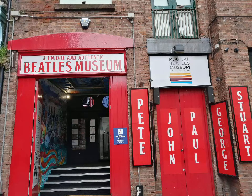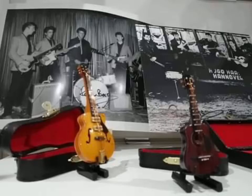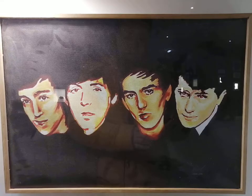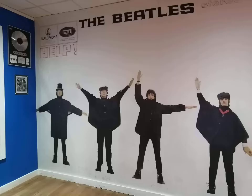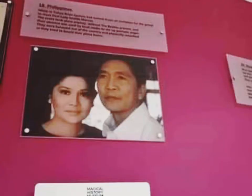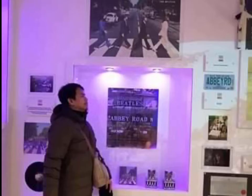Liverpool Beatles Museum, formerly known as the Magical Beatles Museum, is a museum dedicated to the Beatles, located in 23 Matthew Street, Liverpool. The exposition displays 300 original items, with an addition of 1,200 in storage. It is located in a 5-floor building, with 3 of the floors dedicated to the different periods in the Beatles' history. The first floor covers 1959 to 1960, while the second and third cover 1963 to 1966, and 1967 to 1970.